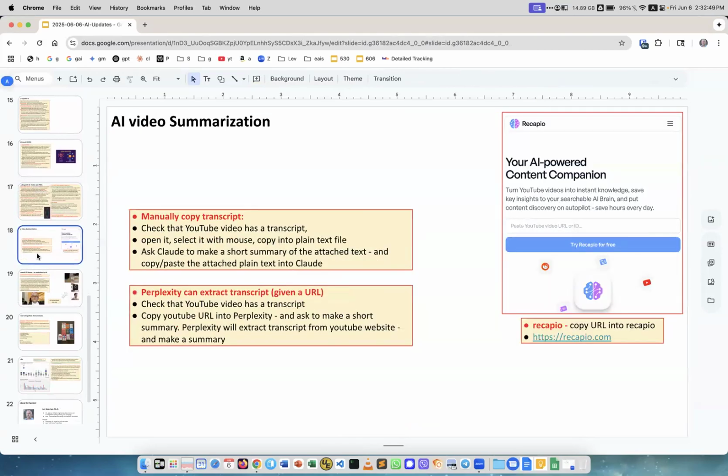Next, AI video summarization. This is something I use very often. Some people recommend using services like, for example, Recapio. You have to pay money, but what you do is paste the YouTube video URL here, and it creates a nicely structured summary of it. But you can achieve the same result easily.